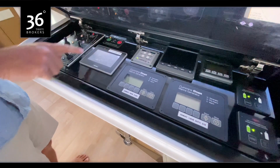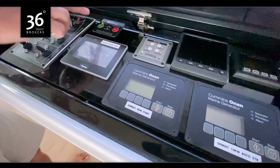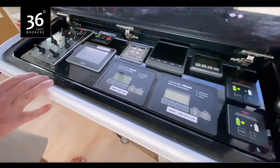Here we have 2 water makers. One is a very big water maker that will produce 280 liters per hour. This is a much smaller one, which we use based on solar from the battery. And this is the one we use the most. So it produces 100 liters an hour.